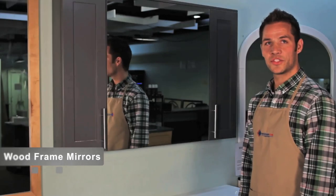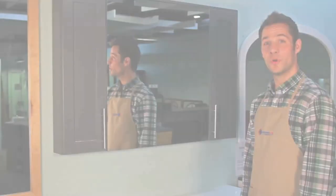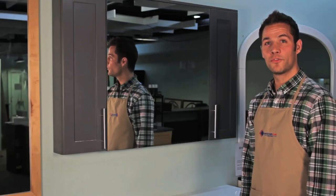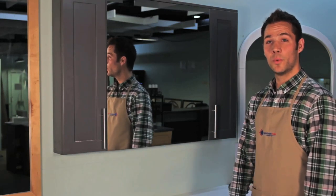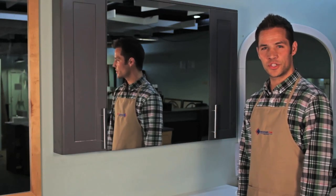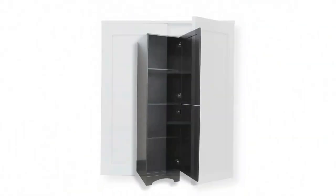If you don't need all that storage, we also have matching wood frame mirrors. These are 32 inches tall and come in almost every cabinet width. For larger vanities, we recommend two small mirrors with some space in between. For additional storage, we have matching above toilet cabinets as well as matching linen closets.